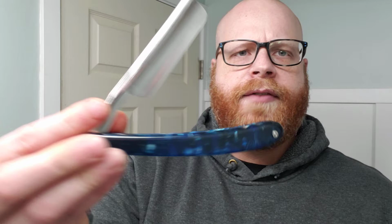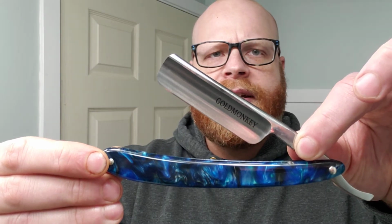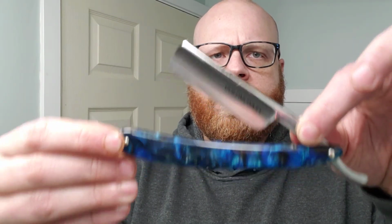And then I'm going to give an honorable mention because in 2021, something that I started playing with a little bit, mainly for my face. I haven't done it for my head yet, but I have started straight razor shaving. This is called a Gold Monkey. I don't have any real fancy straights in my den. They're all Gold Dollar. Gold Monkey is made by Gold Dollar.